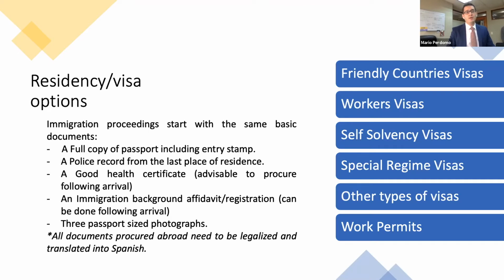Let's talk about visas depending on if you're a self-sovereign person or investment. You have a set amount of an investment, and if you can procure that investment through proof to the immigration authorities, whether to purchase a property or start up a business, then you will have access to a visa that does not require a work permit because you're basically being self-employed.